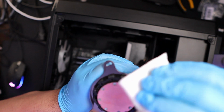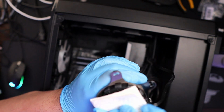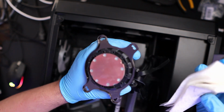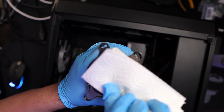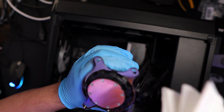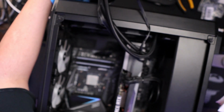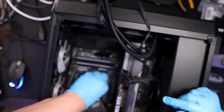Get everything. I put way too much paste on this first time around. When you put too much paste, it's not going to destroy anything. It's just going to get gunky like this. It's going to look messy. Too little paste though is bad, so too much paste is never a bad thing. It'll just squeeze over and stuff. That's clean for now. I really should clean it a little more, but we're going to repaste it anyway. If you hate the smell of a doctor's office, this smells exactly like it.